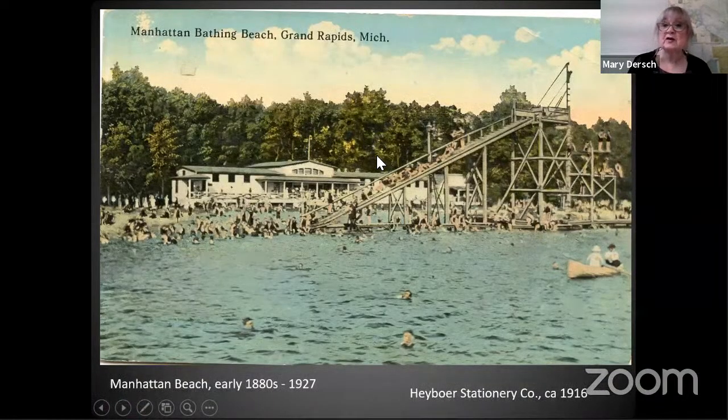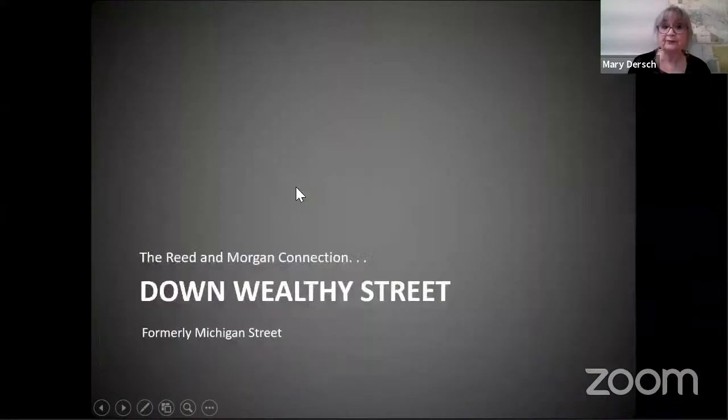Now we're going back to a postcard. There are several postcards of Manhattan Beach and the big water toboggans and the big bathhouses. The bathhouses were built over. The Morgans rebuilt them and they made them larger. So now the Reed-Morgan connection goes down Wealthy Street, which was formerly Michigan. 1912-ish, it became for sure Wealthy in this section.